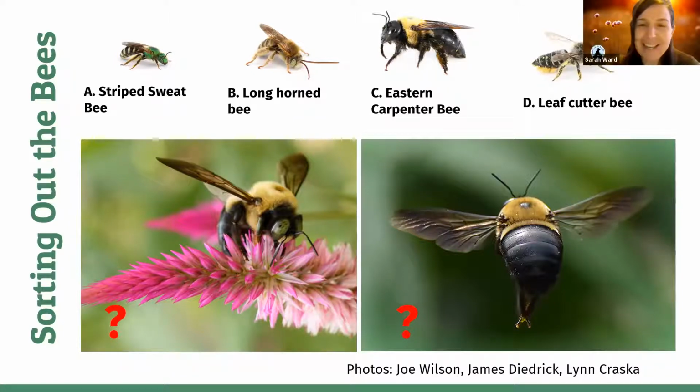Thank you again. This would be an activity that students could do indoors, right? If you don't have an opportunity to go out, they can start to look at bee species and try to begin to identify them.